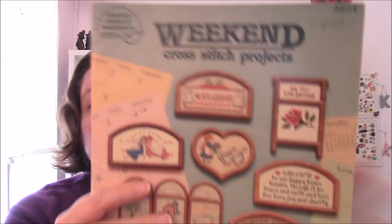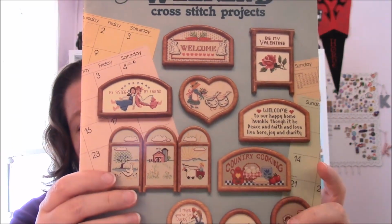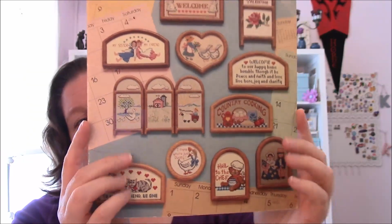I know, I'm not showing you anything because nothing's really catching my eye as a, ooh, I would like to stitch that. Alright. We have a booklet of weekend cross-stitch projects. See, they're all little sayings of this and that and the other.